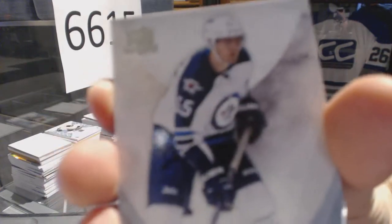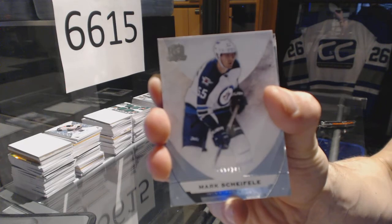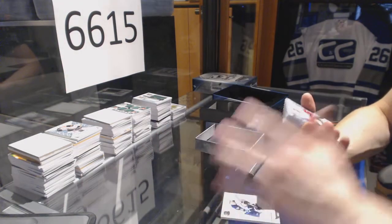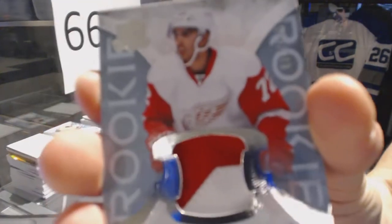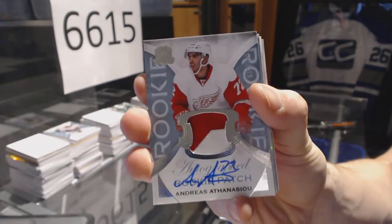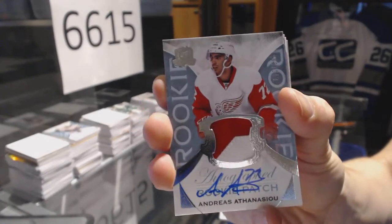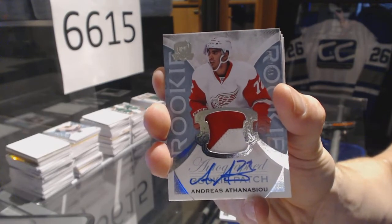Alright, base card number to 249 for the Winnipeg Jets, Mark Scheifele. We've got a two-color rookie patch auto number to 249 for the Detroit Red Wings, Andreas Athanasiou. Greek Lightning rookie patch auto number to 249 for the Wings. I mean, Andreas Athanasiou. Brad Dewant.